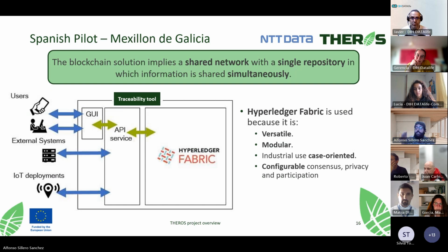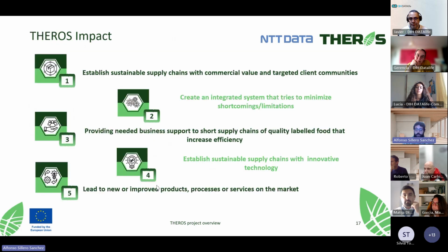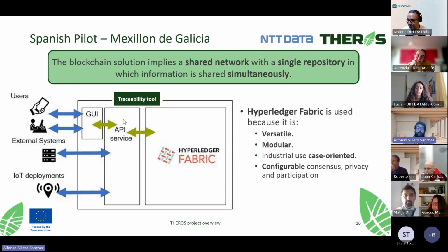Now, this is more about the blockchain, and the takeaway from this is that the blockchain solution is going to imply a shared network with a single repository in which the information is shared simultaneously. Everyone is going to be able to access this information, and it's going to be updated manually and automatically depending on the pilot.